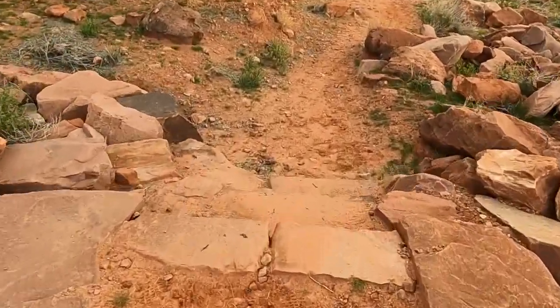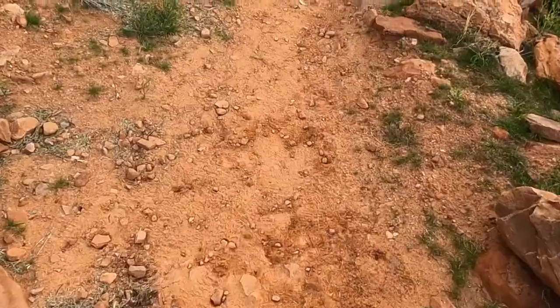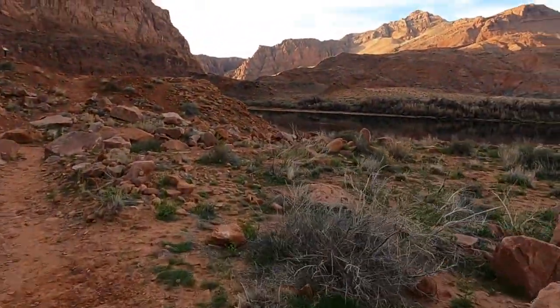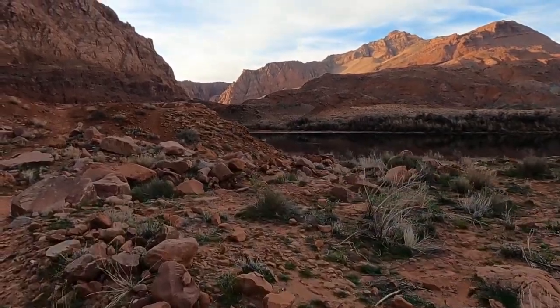Move these steps. Cool. All right. I am a very lucky person to be able to do this.